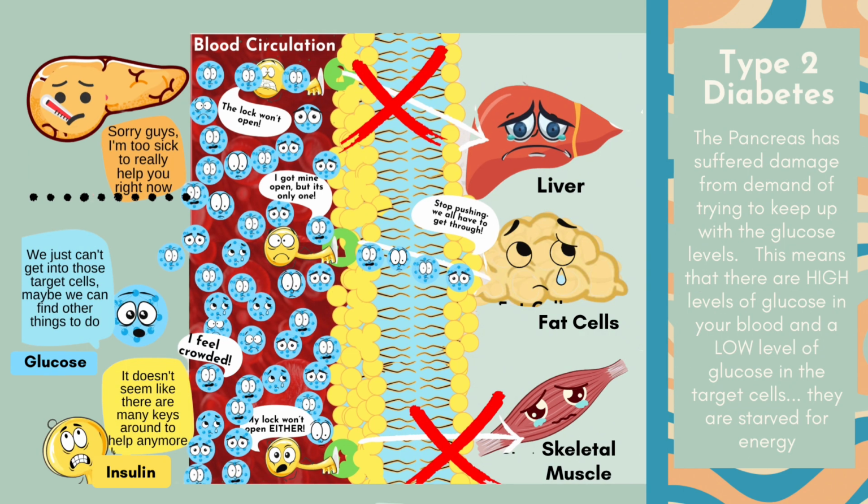All right, guys, now we are to type 2 diabetes. Look at this poor pancreas. He is not doing well at all. He has gotten himself all tuckered out. He's got a little thermometer there in his mouth. He's just not feeling well at all. He's really not able to do his job anymore at this point. Look at these glucose. Oh my goodness, what an overcrowding situation we have here.